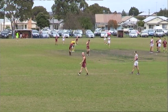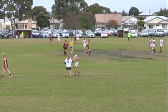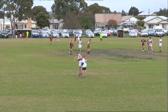8-13-61, Belpost Hill, East Geelong 5-5-35. 17 and a half minutes played third term. Bugger it. Those two really hurt. They did. They really hurt.